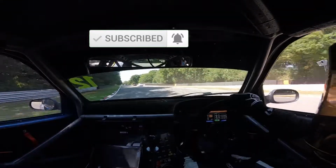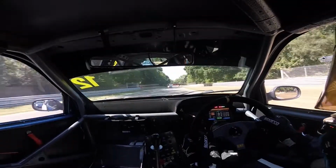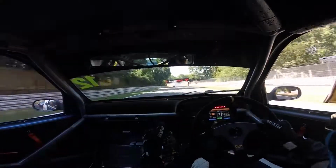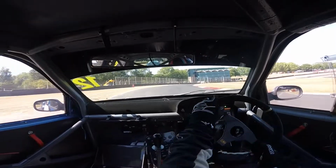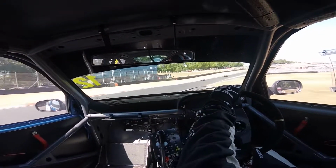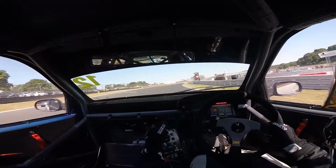I have to leave a gap on the inside here because he's obviously still there. It compromises my exit a little bit, but we're far enough ahead. It doesn't matter for us, and it's now just about ignoring the car behind. I know he's going to be quicker than me in those two corners of the Indy circuit. Just get my head down and try and close up to the next car in front.